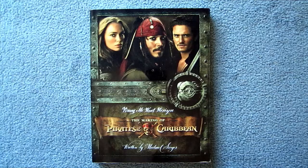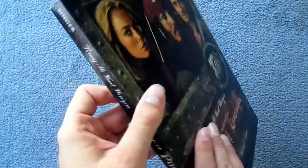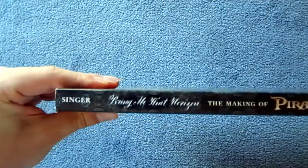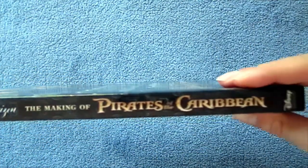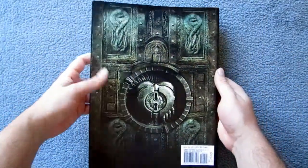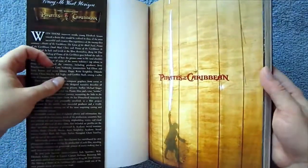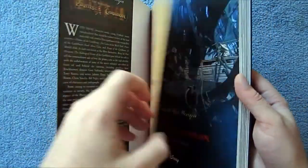This is a review of Bring Me That Horizon, the making of Pirates of the Caribbean. Now, this book covers the first 3 Pirates of the Caribbean movies, which means it's an excellent companion to the Pirates of the Caribbean art book, which also covered the first 3. However, while that book was very lavish and stood out in the world of art books, this book does not do the same thing for making of books.